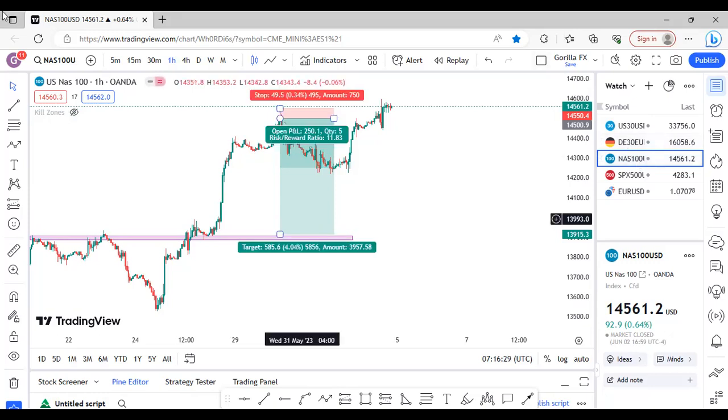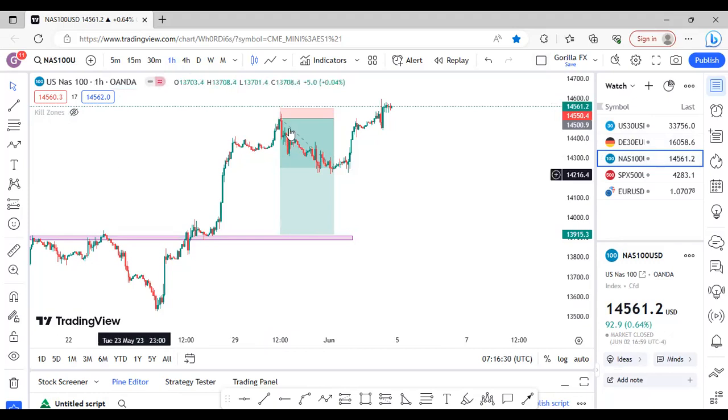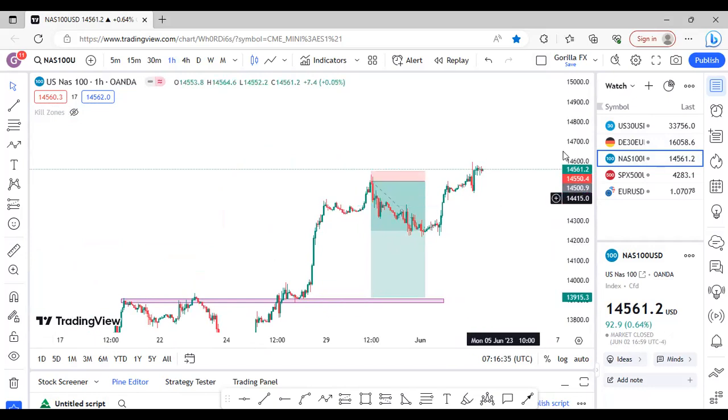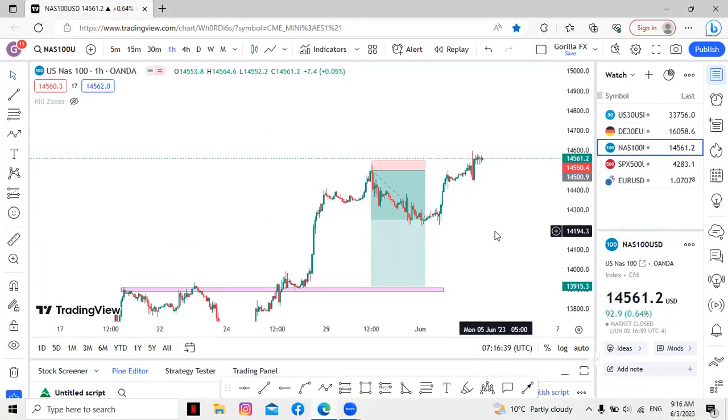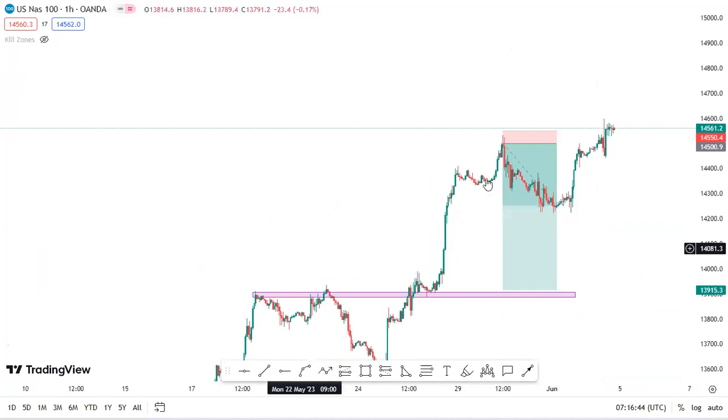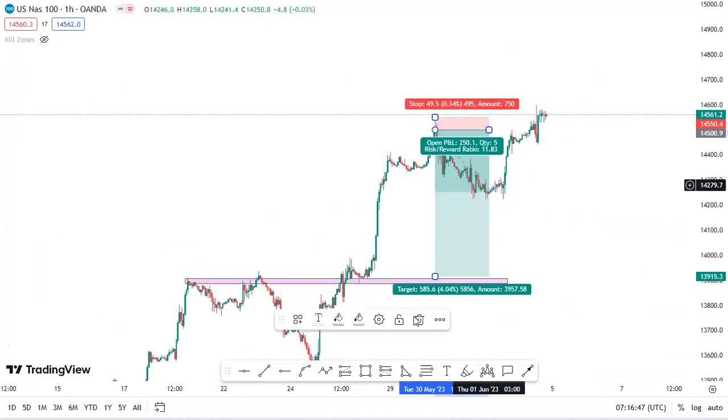So we basically capitalize on this movement, and we still capitalize on this structure. Like I told you, I don't use only one strategy, guys. I use multiple strategies. So let me just do this. As you can see, already.